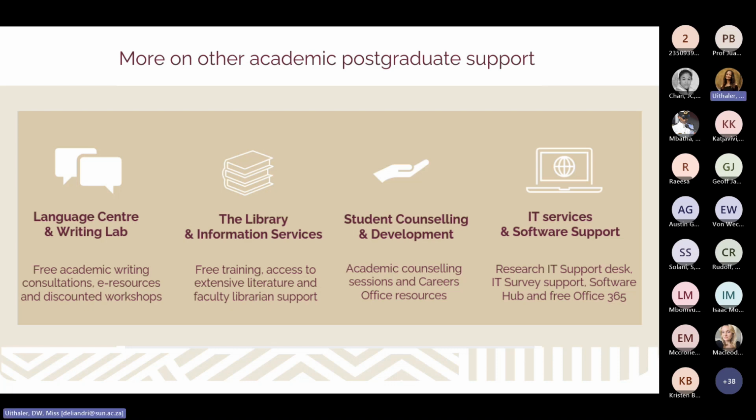Then, if you find that you need mental health support during your studies, please reach out to the Center for Student Counseling and Development. They offer both therapeutic and academic counseling sessions for students. They also have a careers office that runs pre-career related training and houses resources like CV templates and the GradLink career portal for job opportunities. This can all be found on their website.